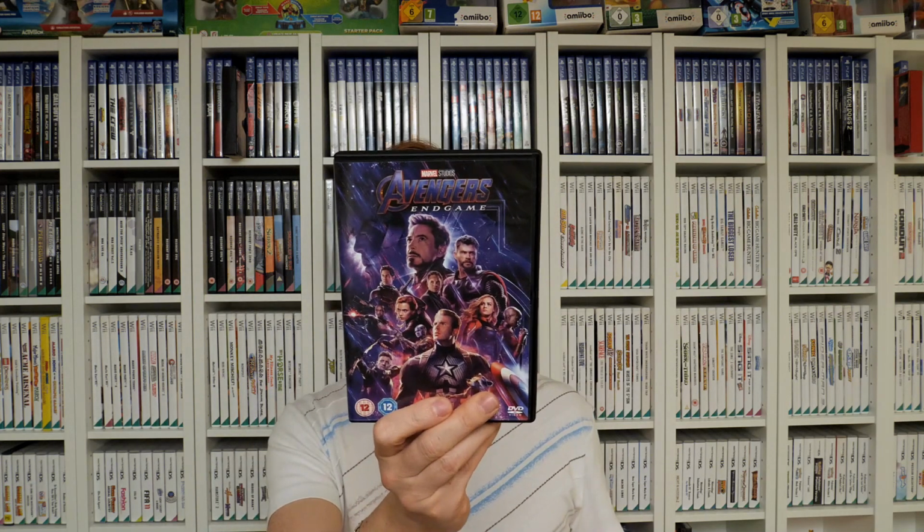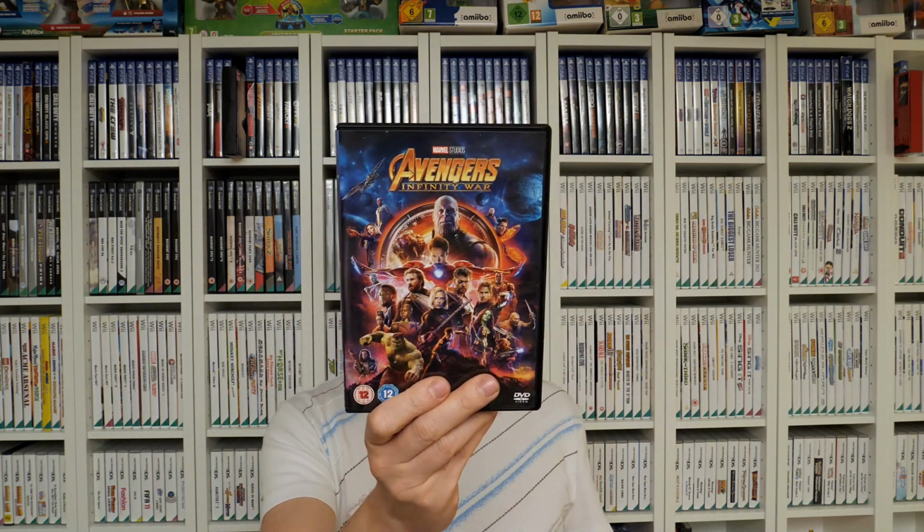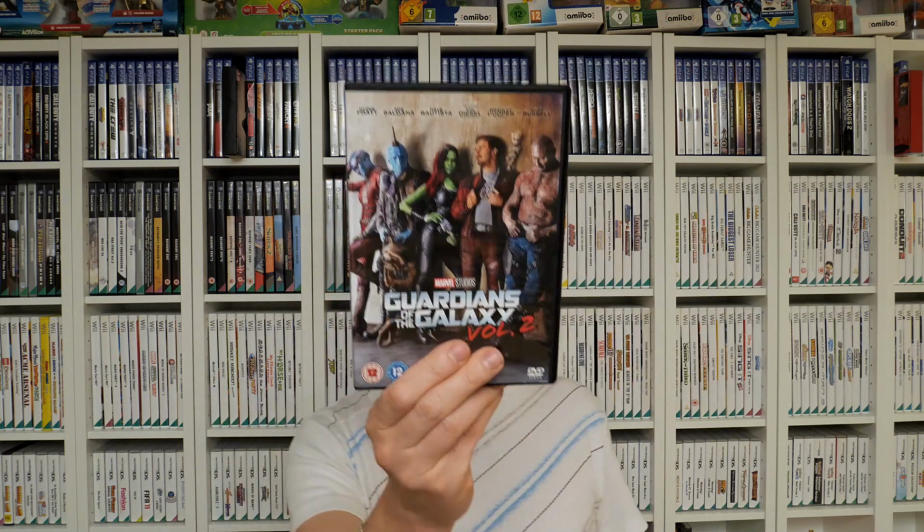So I decided to give it a go and get these. 6 films in total, so paid £6. Spider-Man Far From Home, Avengers Endgame, Thor Ragnarok, Avengers Infinity War, Doctor Strange, and Guardians of the Galaxy Volume 2, so another copy of this. So yeah, paid £6 for this, so hopefully we'll get a little bit of return on these as well.